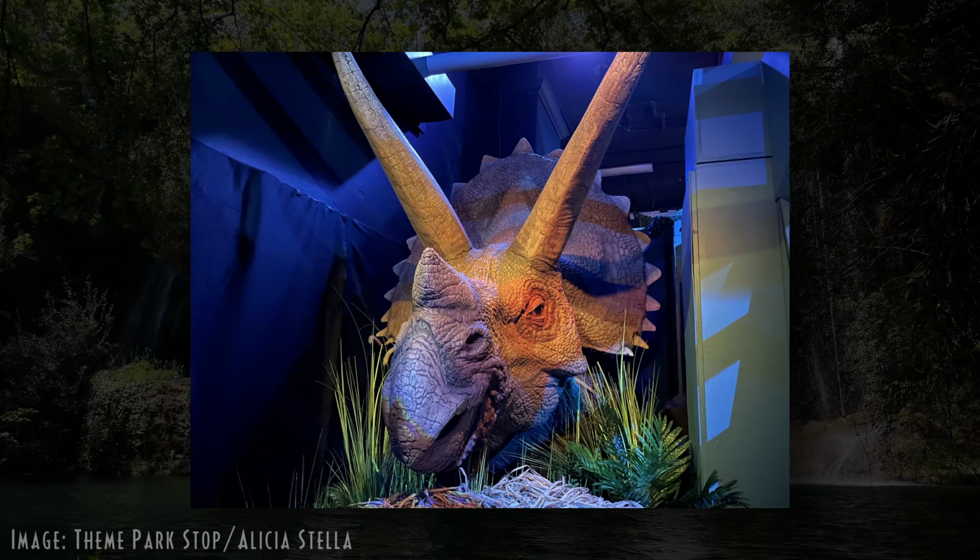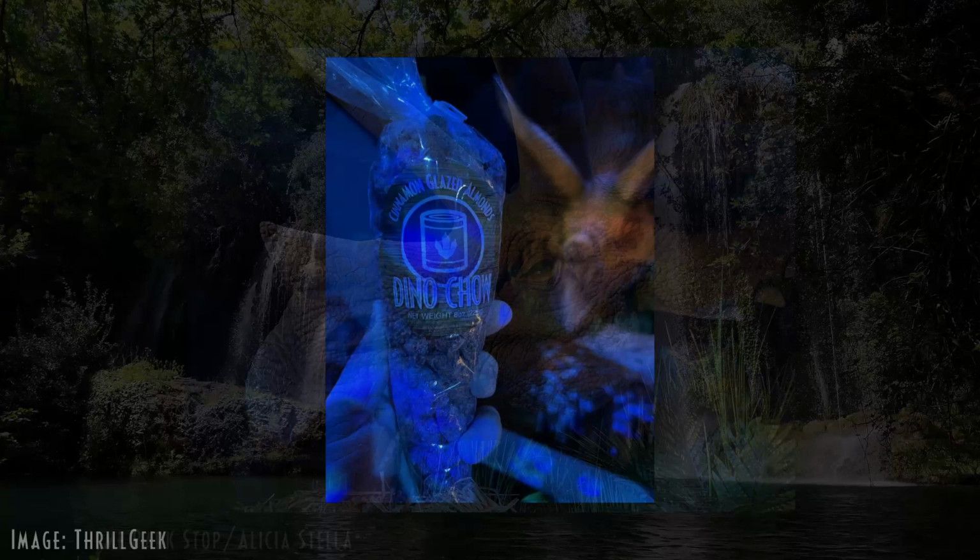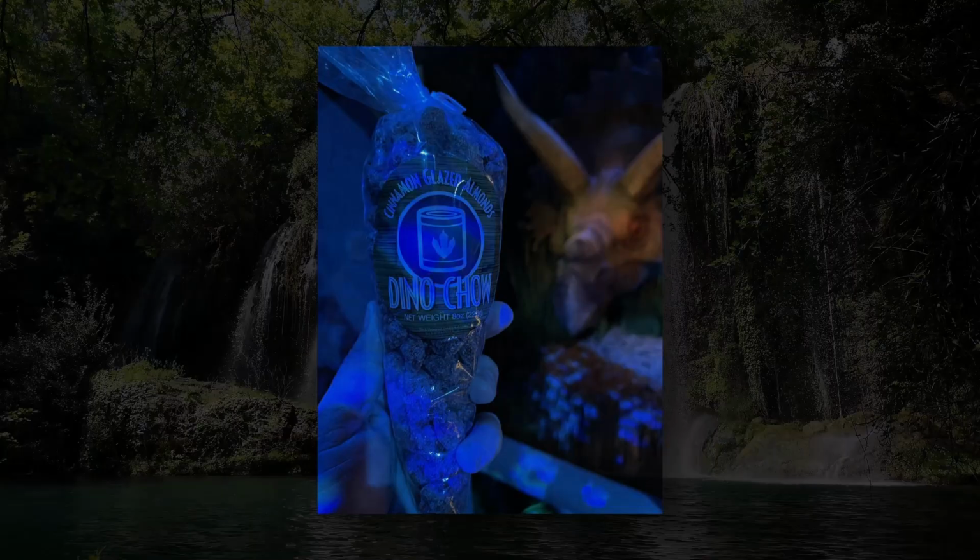The prop used is thought to be the same one as the decapitated Triceratops seen in the 2002 Halloween Horror Nights house from the Triceratops Encounter venue. True to the Triceratops theme, the tribute store sold dino chow snacks as a nod to the lost attraction.